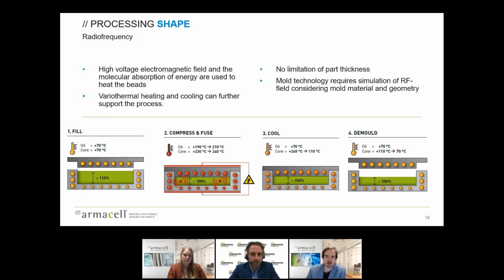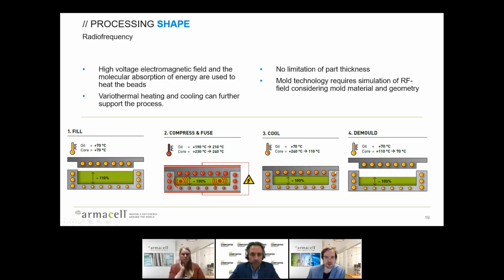Well, that pretty much depends, as you mentioned, on the size of the series. For small series parts, I would say it's probably easiest to do with a heated mold, because the technology is available and the manufacture of the mold is quite straightforward. When you would like to produce a higher thickness part in very large series, then it's probably easier to go for the radio frequency molding, because that could have the benefits regarding cycle times. Thank you, Sven.